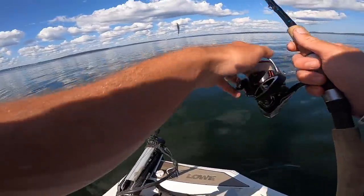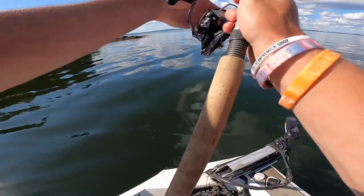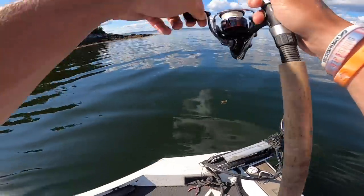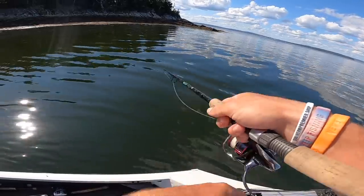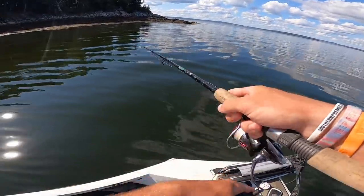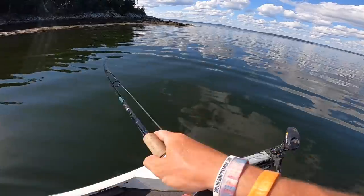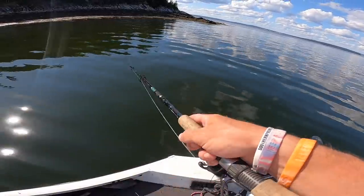giving it as long of a cast as we possibly can. The longer the cast, the more water you cover, the more fish see your lure. Zing it out there, and once it's out there, we're working it pretty quickly, just quick pumps while reeling it in. And the gear is so simple. It's a 7-foot spinning rod, medium to medium heavy power. The line's 30-pound test braid.